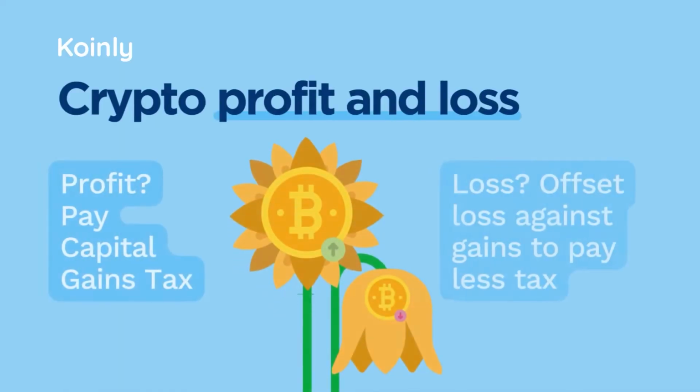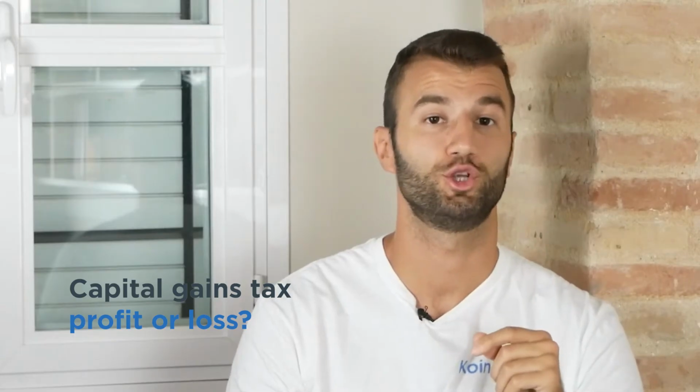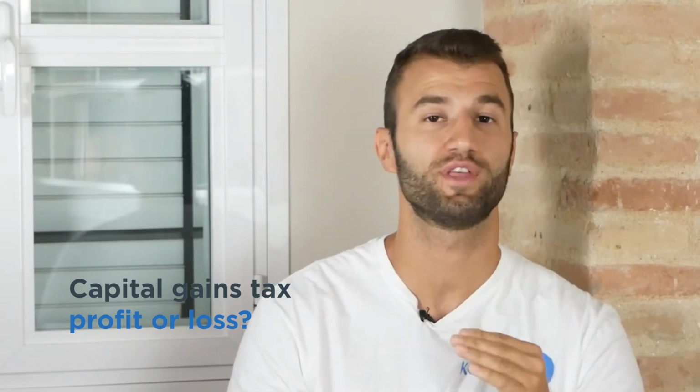If you have a profit, you have a capital gain and you'll pay capital gains tax on that profit. If you have a loss from your crypto decreasing in value, then you have a capital loss and you won't pay tax. In fact, you can use that loss to your advantage, and we cover exactly how to do that in our Australia Tax Loss Harvesting Guide.